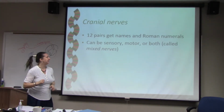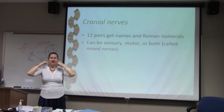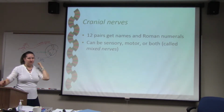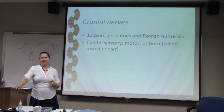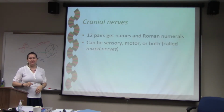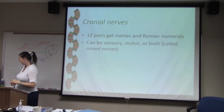Cranial nerves are also paired. They get names and Roman numerals, and the numbers start in front, go back and then down, and then number 12 is kind of the odd one out. Cranial nerves can be sensory, where they're just carrying information into the brain. They can be motor, where they're just going to control muscles or other organs, because this includes autonomic, or both, in which case they're called mixed nerves. They have sensory and motor messages, so they're two-way streets. But for tricks to remember them, mixed starts with M, same as motor, so saying both would work better for that.